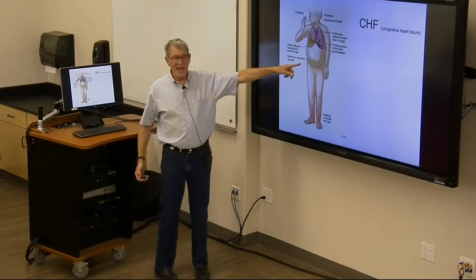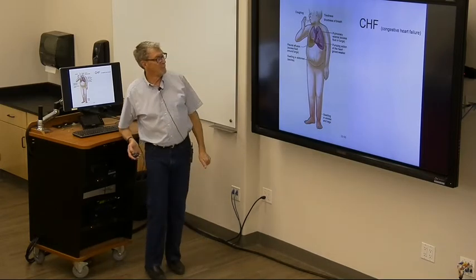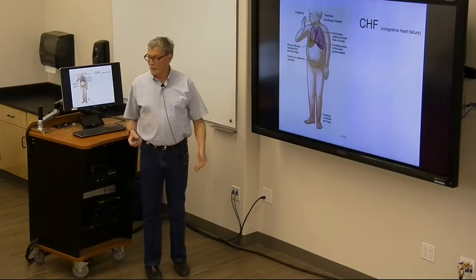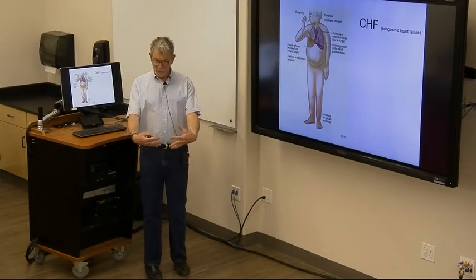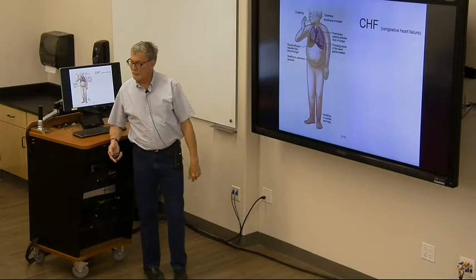Ascites is if the abdomen fills up with fluid. You see little kids that are starving to death. Starvation causes ascites. It causes fluid to leak out of your capillaries into whatever space they happen to be in, and they get these little pot bellies, even though their arms and legs are this big around. Ascites.